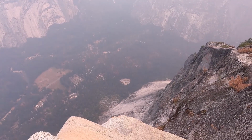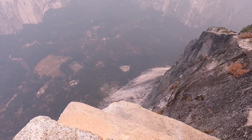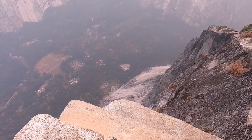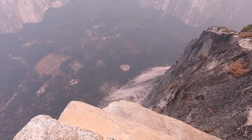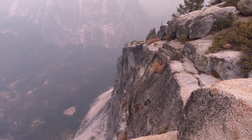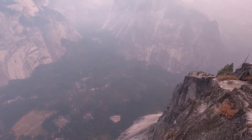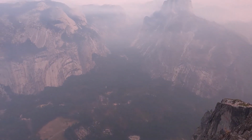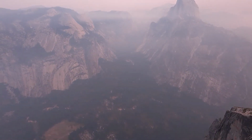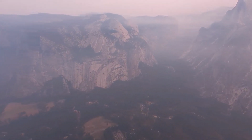Right down there, that's the trailhead parking where we were the day before yesterday when we hiked up the Mist Trail. And the Mist Trail will go up this way. Probably that little clearing, if you can see it in the center, is Mirror Lake area, I think. And those are the Royal Arches right there.